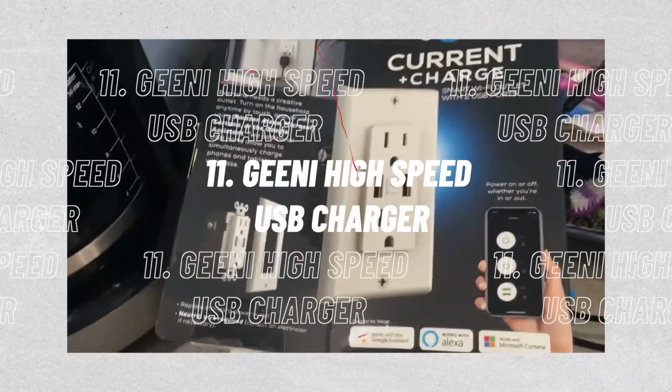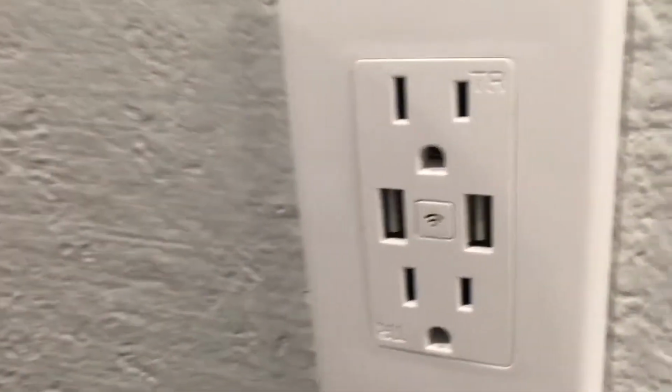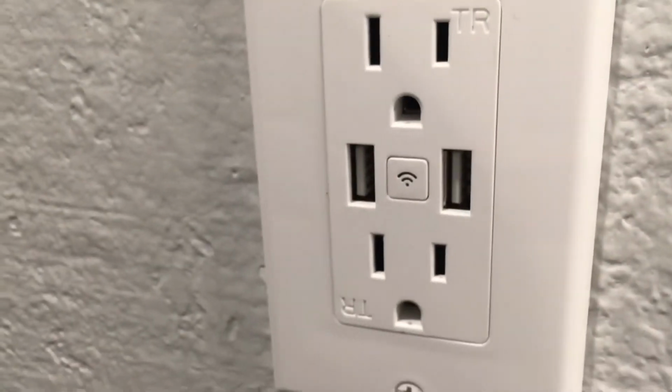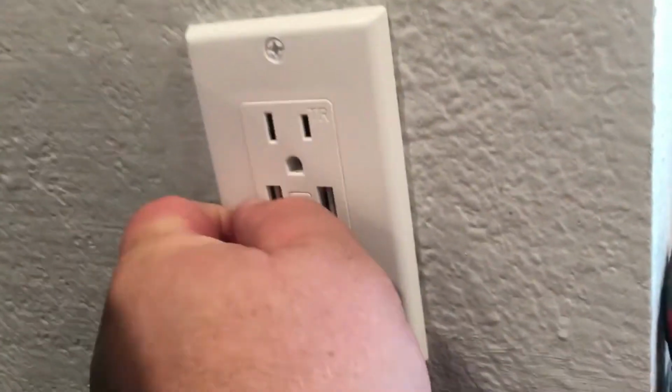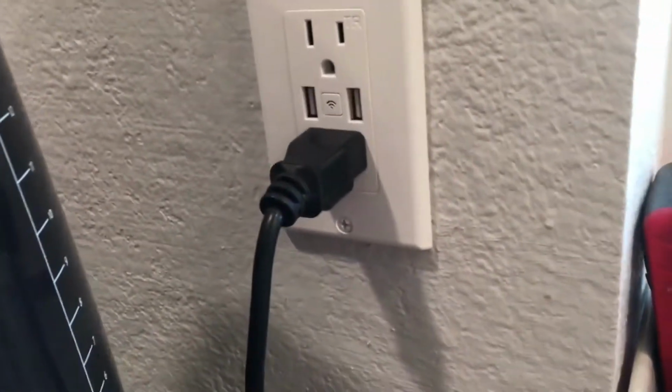Number 11. The Genie High-Speed USB Charger. This is much more than just a USB charging port. With the Genie High-Speed USB Smart Charger outlet, you can remotely manage 2 plugged-in devices simultaneously or separately. It doesn't add the extra size of an external smart plug or even a charging brick, making it perfect for bedrooms, kitchens, and home offices.